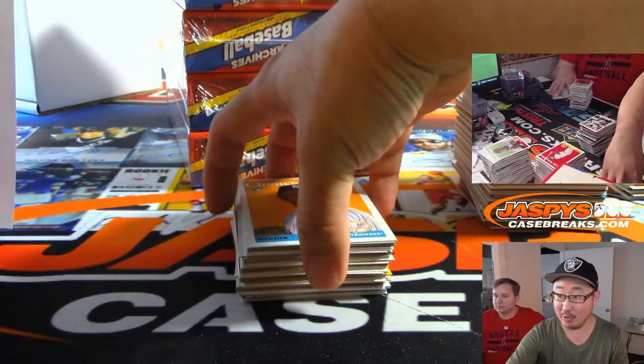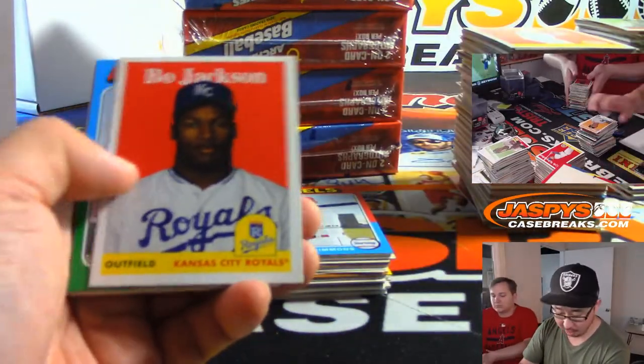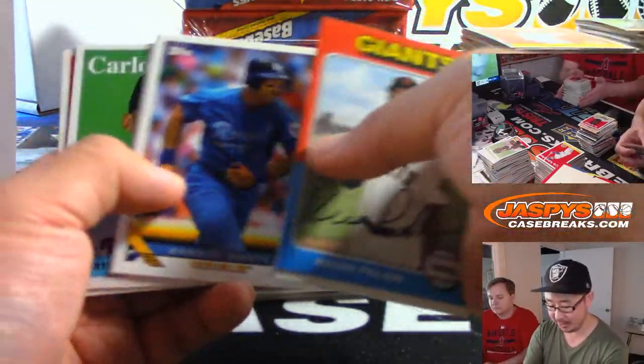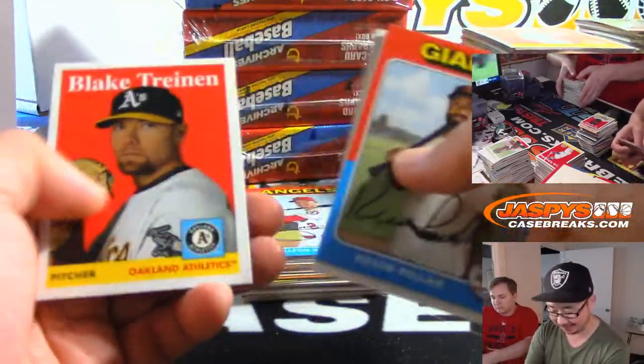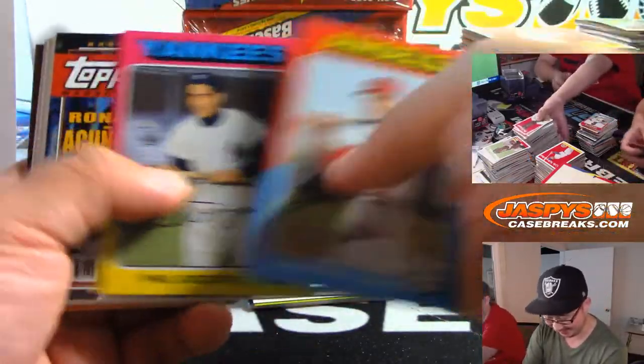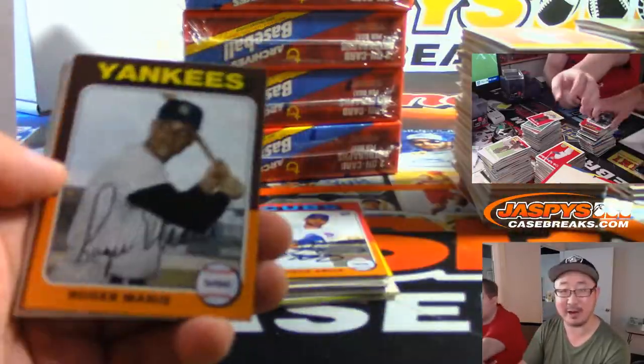Was Kevin Tappany a Rookie of the Year, Trevor's asking? Moth or Arthur was checked in last night. Arthur's been avoiding us because he's trying to save money for Spectra football. So he's like, I can't come in here, otherwise I'm going to end up spending my Spectra football money on that. That's one of his favorite products.